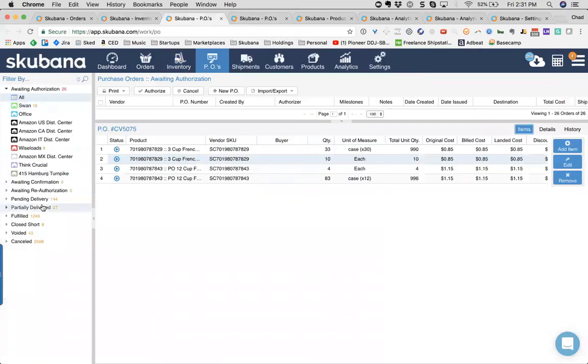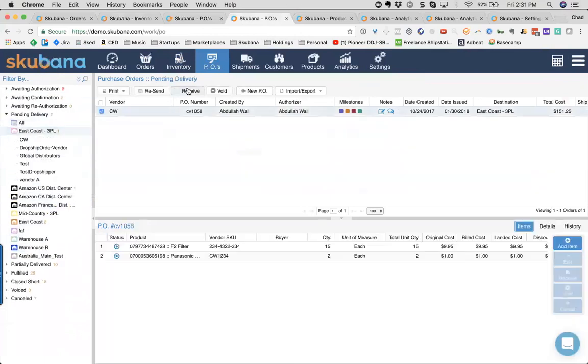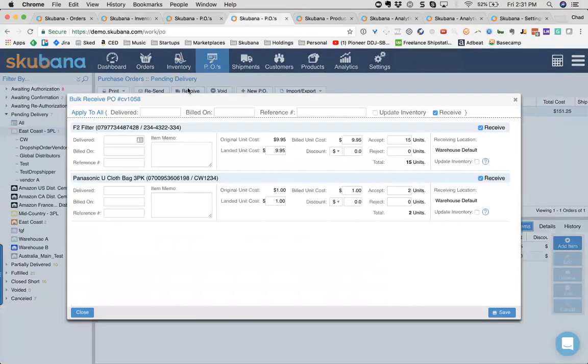And again, there's a whole workflow. You can actually receive from here as well. So I can come in here, pending delivery. I can receive it into stock right from here. And I can keep track and make sure that vendor is essentially not shorting me any items, making sure they're giving me the exact items. And we're actually tracking to make sure that there's no discrepancies. And if there is a discrepancy, there's a whole entire process for that discrepancy. And you can update the inventory right from here as well.